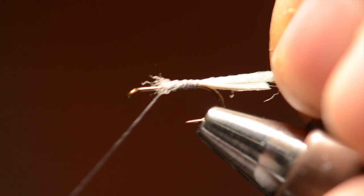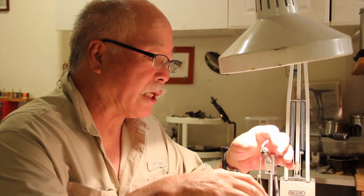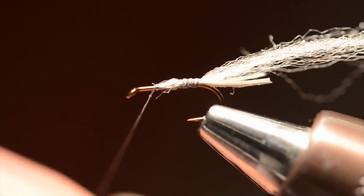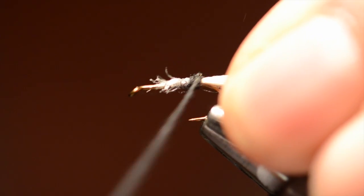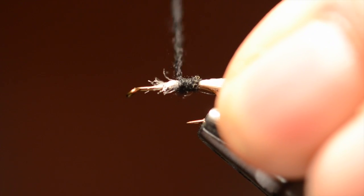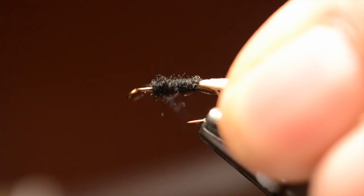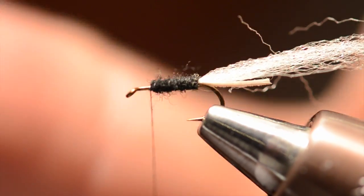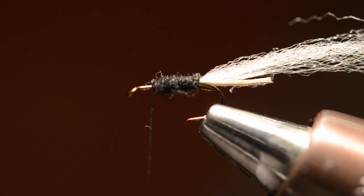All right, so what I just tied on was some poly yarn at the bend of the hook, and the poly yarn is, in this case, white, and this is going to be the wing pad area of the adult. Right, and I'm using black synthetic yarn, primarily because synthetic doesn't absorb water so easily, and more importantly, it's easier to dry off more so than using animal fur, such as black rabbit.